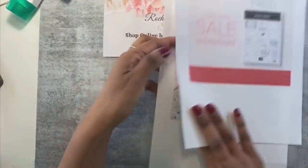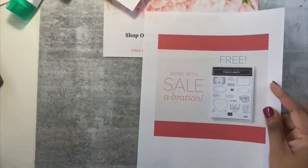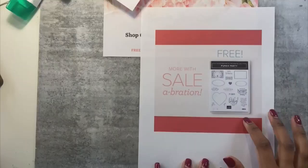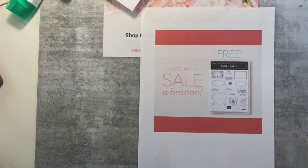The other offer during Sale-A-Bration is if your purchase reaches over $500, you will get a free stamp set. The other way you can get this stamp set is by hosting a workshop or a party. The party could be in your home or you could have an online party, so you don't have the stress of cleaning up your home. I know sometimes when I have visitors, it's like madly cleaning the house. You don't have to do that. You can be in your pajamas. You can have an online Facebook party, and I'm happy to do that for you.